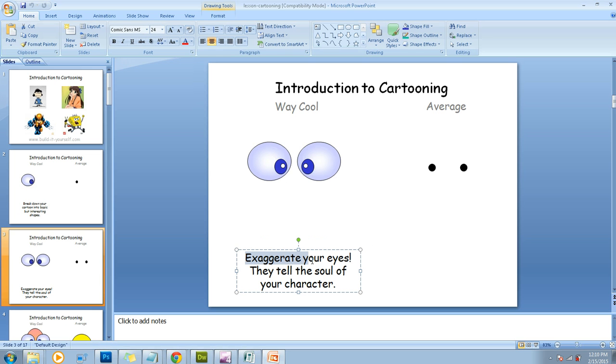So yeah, this slide says exaggerate the eyes, the soul of your character. So pretty much if someone's angry and they would normally have a brow like this, maybe you make it extremely exaggerated and you want to make it extra thick, have just really exaggerated features. That's not a good example of that, but an eyebrow will never go that high, but you definitely can tell that this guy is angry. You can just duplicate this and flip it.